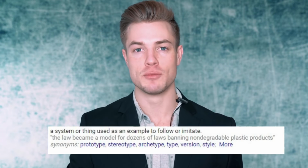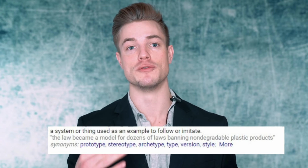So models are called models for a reason. The definition of a model is a system or thing used as an example to follow or imitate. That's why the fashion that you see on the runway usually ends up being the fashion that you see people wearing on the street. And that's also why male models are taught the most effective and most visually pleasing way to walk on the runway to represent this fashion.